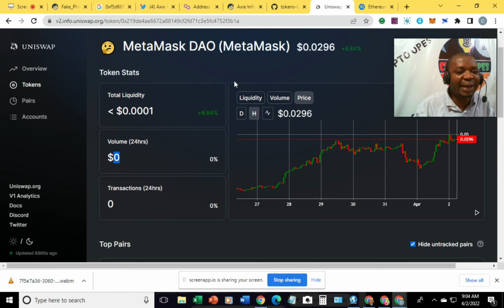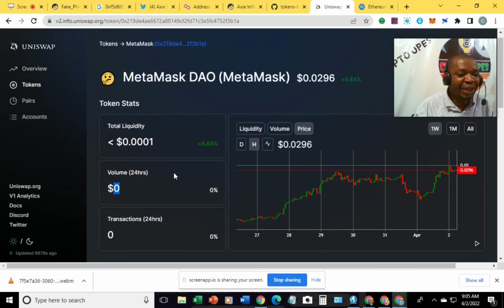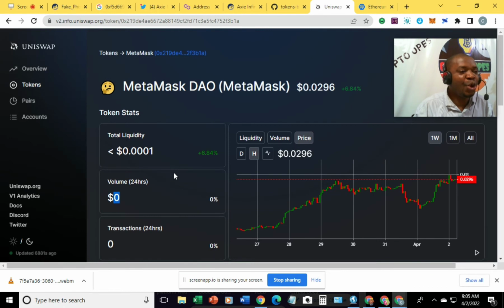This particular contract address has zero volume. So if the volume is depreciating at a very high speed, when people are coming in and the volume is going down, that is a sign that it could be a scam. So you go check it out.